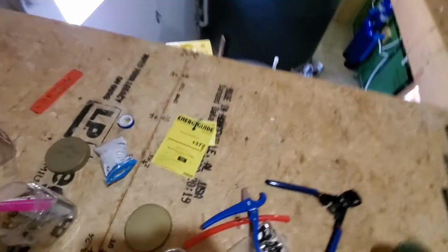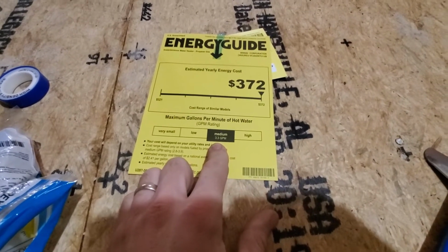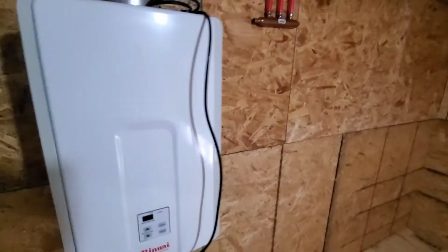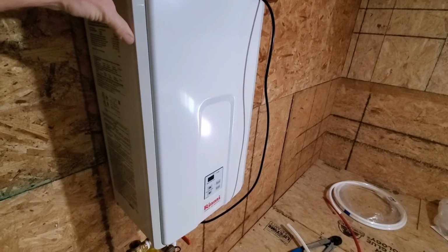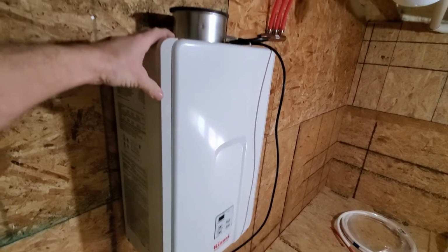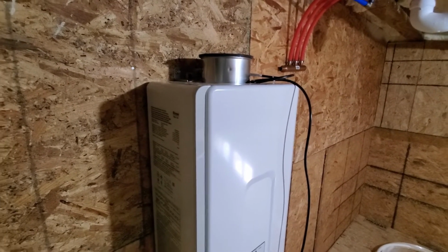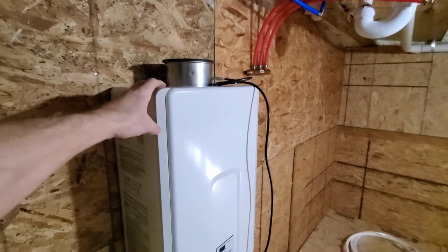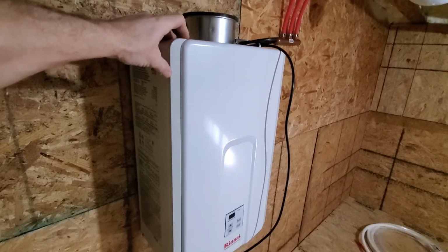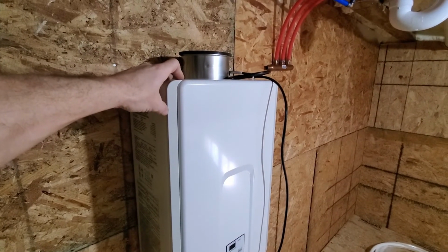But then I noticed on the sheet here, it only says 3.3 gallons per minute. It's rated as a medium sized one, which is kind of odd because it should have been 6.5. But I paid more than I wanted to. I got a name brand one because all the other options I saw, the typical camper RV ones where you hang them outside and things like that, didn't have the best reviews, seemed to have issues. This one had good reviews, but it was expensive. This was about $700 and is way more than we need for just one bathroom. But I'm hoping it will last a lot longer.